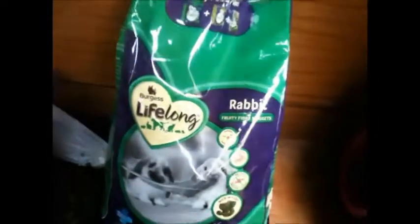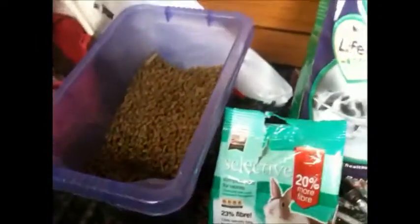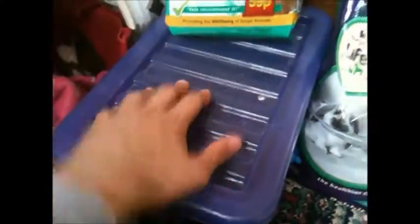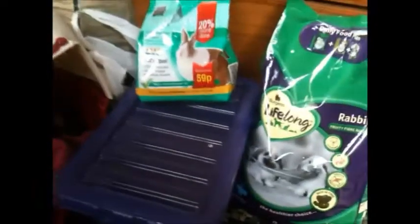Here I've got the Lifelong pellets, which I've actually really started to enjoy. Science Selective pellets, just a little bag, and the Burgess pellets. I could not live without these because without these they wouldn't eat much, because these are the pellets they really like. It's a mixture of different ones. I usually mix them all up just so I know they're getting a variety and they're eating all of them, because they love all of them.